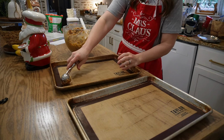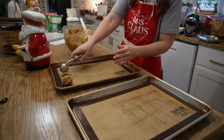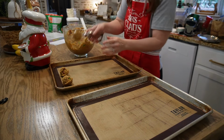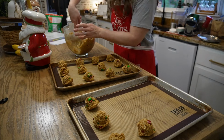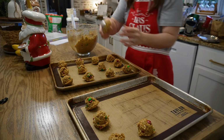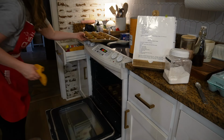But I don't like a big cookie like that, and it also isn't gonna work to give out as gifts. So I just decided to make them normal size, the way I grew up eating these, and they are so delicious. They have oatmeal and peanut butter and M&Ms. I like to get the Christmas M&Ms, so it just adds a little holiday touch to them.